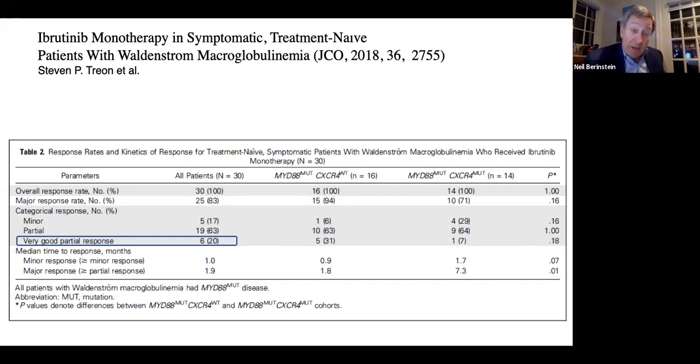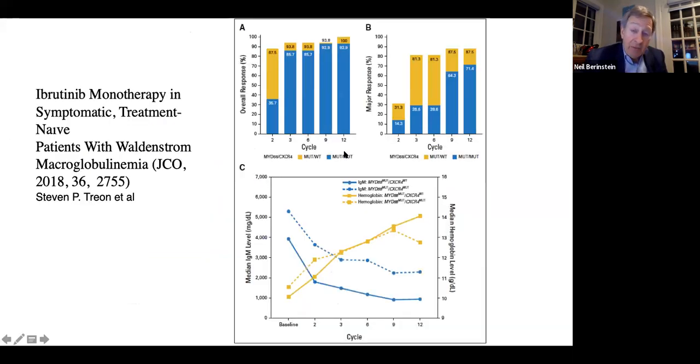But so we have a molecule, a small molecule targeted therapy that can help most patients, but they're not what we would call deep responses. And this is an example of what happens with patients. This shows the response rate over time. And this shows the patients who are mutant with respect to MYD88. They have higher response rate than those who are mutant and mutant with CXCR4.